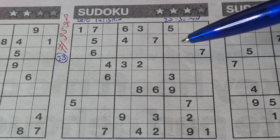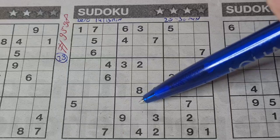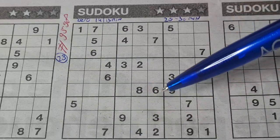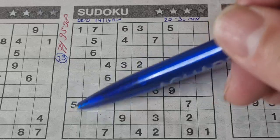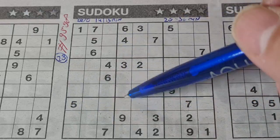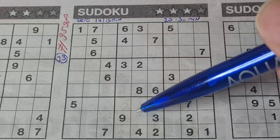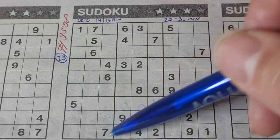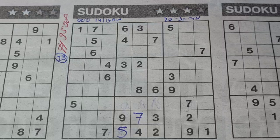Let me see which number can I pick. How about these 5 missing numbers in this big square. 2 of those missing numbers are the 5 and the 7. We have a 5 and a 7 in this row, so no 5 and a 7 in these 3 boxes. 5 and the 7 goes in those 2 boxes as a pair. We have a 7 in this row, no 7 there. 7 should be here, and a 5 goes there.